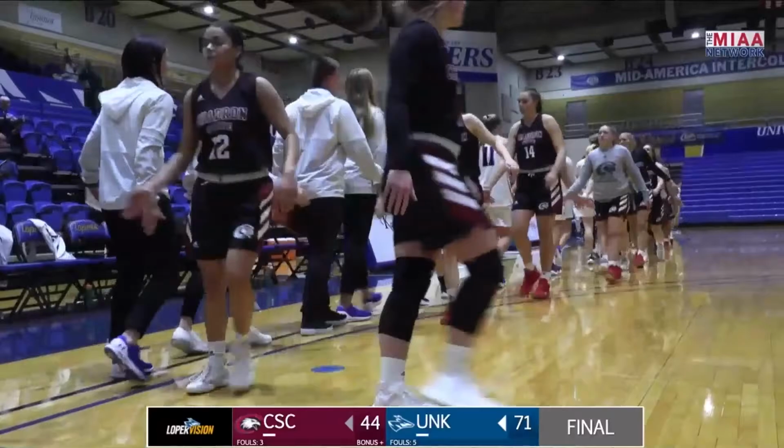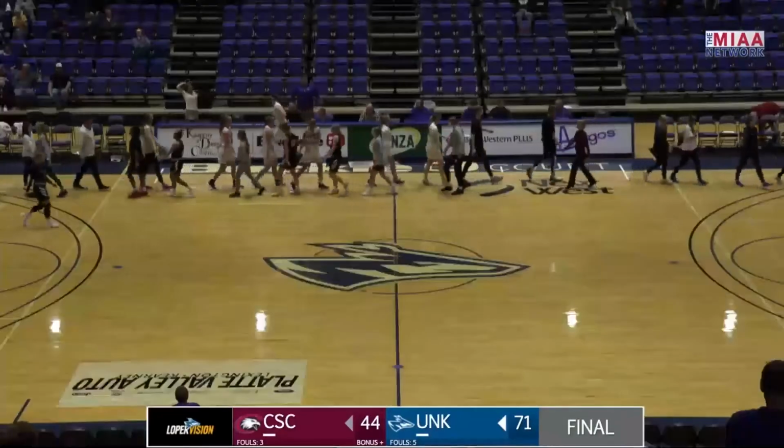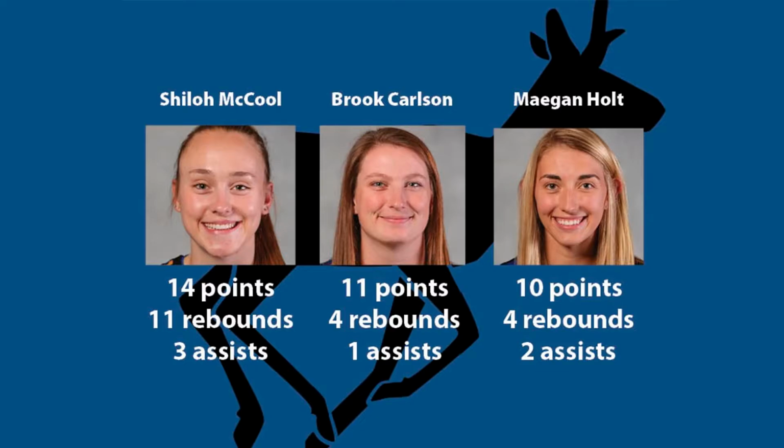And they would improve their record to 5-1 on the year. Now let's take a look at the final numbers. Shiloh McCool led the Lopers in points and rebounds with 14 and 11 respectively. Also dished out 3 assists on the night. Brooke Carlson scored 11 points. She had 4 rebounds and an assist. Megan Holt scored 10 points. She had 4 rebounds with 2 assists.